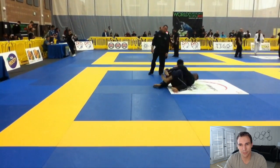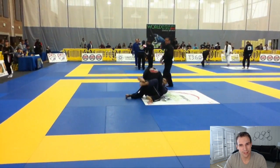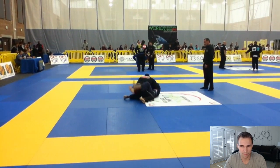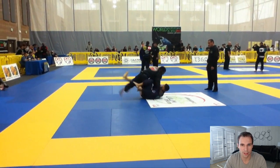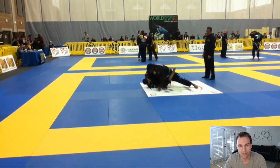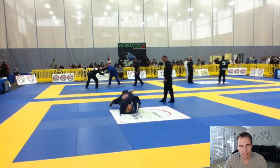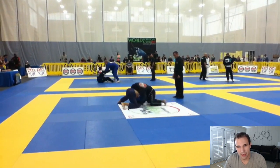And here he goes for the half lumberjack sweep. Oh, nearly gets it. His opponent has really good base, able to step out and maintain the top position. He gets an advantage for that, though, and here he shoots the knee through the middle pass, and Rolando's in a bit of trouble, but he's able to use that top leg once again to get it in there.